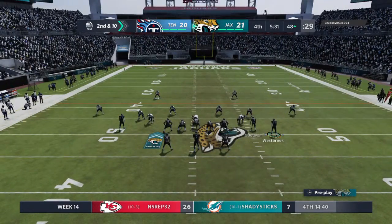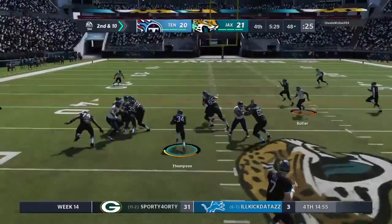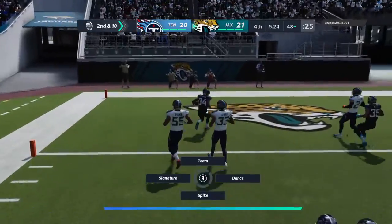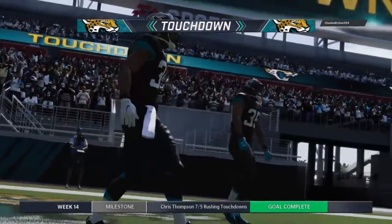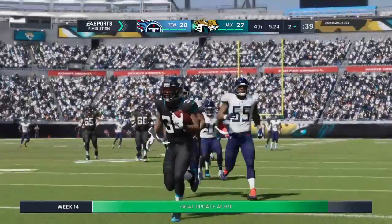So now 2nd and 10 after the incompletion on first down. Hand off to Thompson. There he goes, left side. Touchdown, Jaguars. Chris Thompson, his 9th touchdown of the season. And the Jaguars are able to widen their lead.